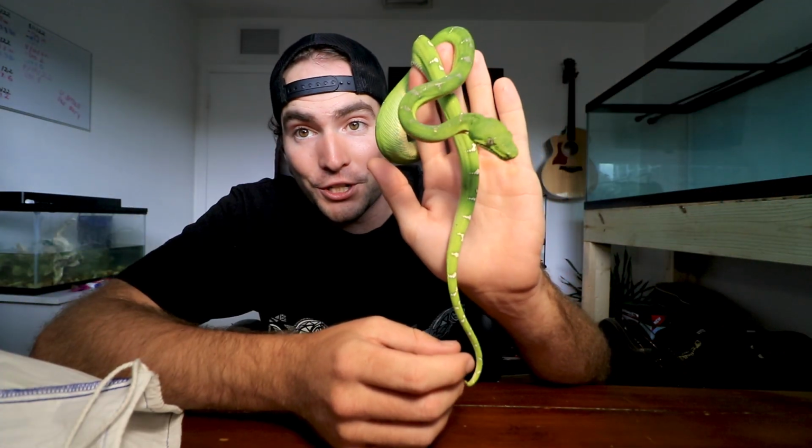I'm gonna turn on this desk light right here so you guys can see the colors a little bit better on him. Just a gorgeous emerald tree boa. Now he's not too big. He has a lot more to grow. This is what they'll look like when they're bigger, and this is what their teeth look like. And they actually have the largest teeth out of any non-venomous snake species.